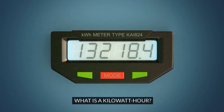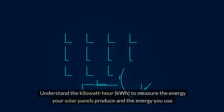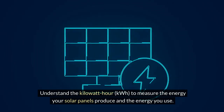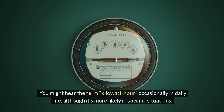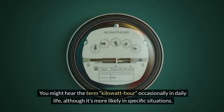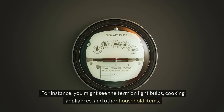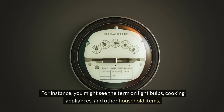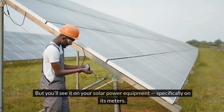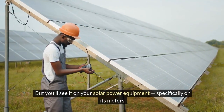What is a kilowatt hour? Understand the kilowatt hour, kWh, to measure the energy your solar panels produce and the energy you use. You might hear the term kilowatt hour occasionally in daily life, although it's more likely in specific situations. For instance, you might see the term on light bulbs, cooking appliances, and other household items. But you'll see it on your solar power equipment, specifically on its meters.